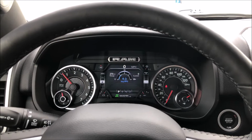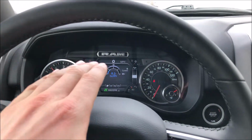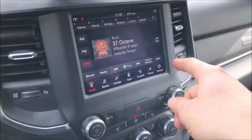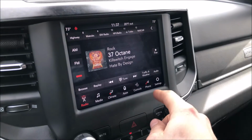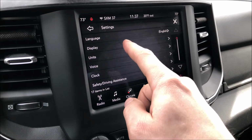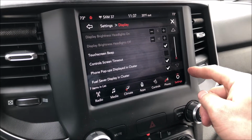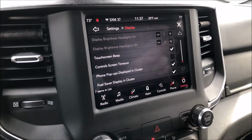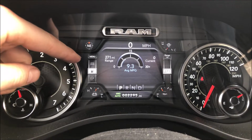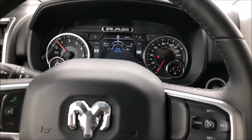I know there's been some confusion on the forums as to if you change it here on the cluster or here in the center stack. So it is over here. You're going to go to settings and then display and scroll down. Fuel saver display in cluster, and you'll want to check that box, and what that will do is just a little green eco light will come on there when the truck is in 4-cylinder mode.